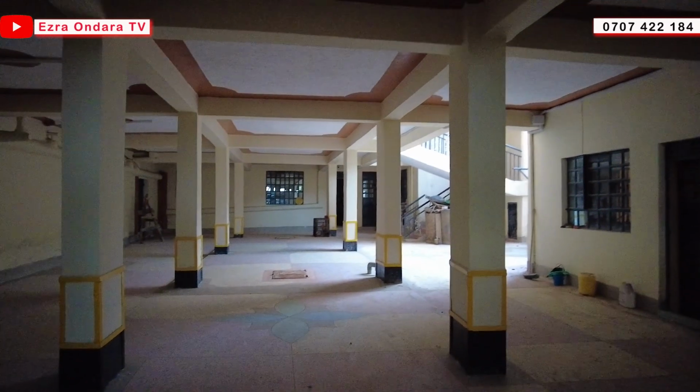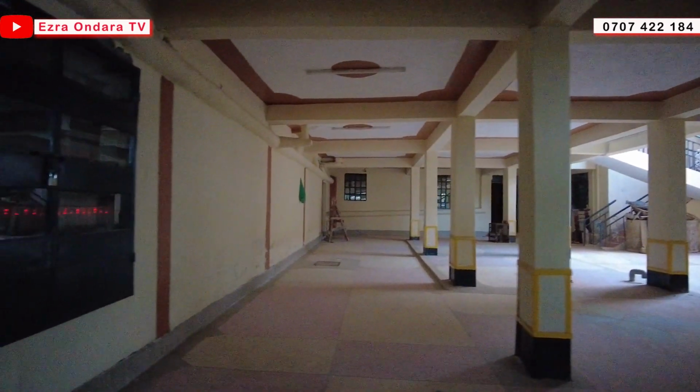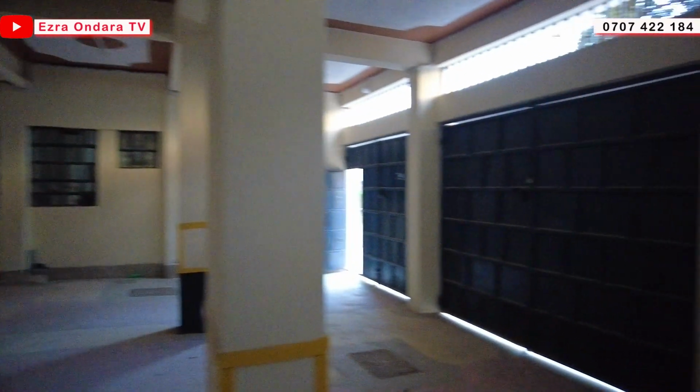So 2 more bed sitters on the ground floor, and the parking now I feel it is sufficient. They have plenty of water, these guys. Okay, maji iko, by the way, maji nayo iko. So kila mtu ako na mita yake, you'll be paying as per usage. Electricity again is token.